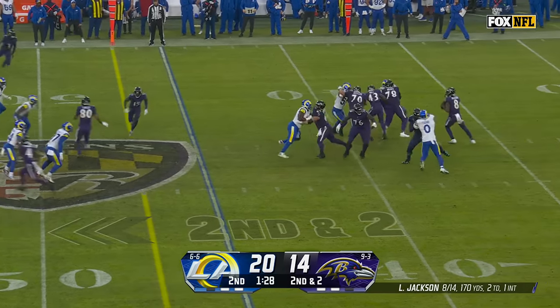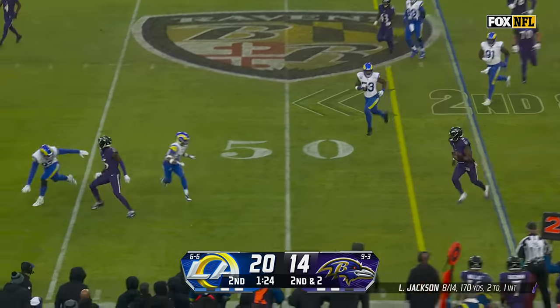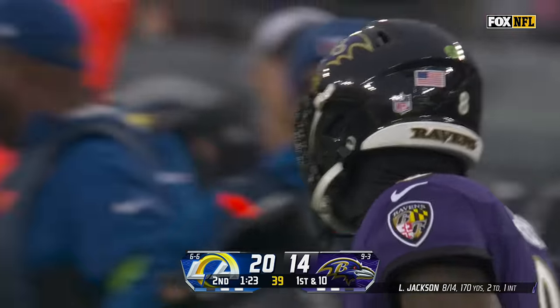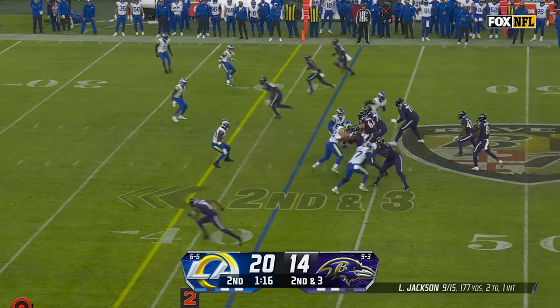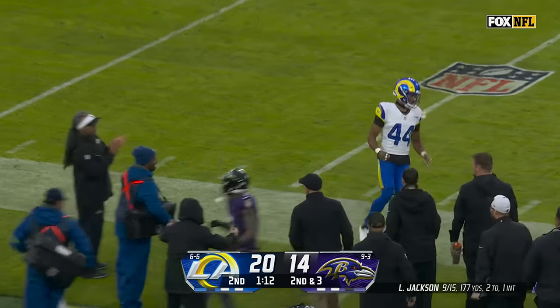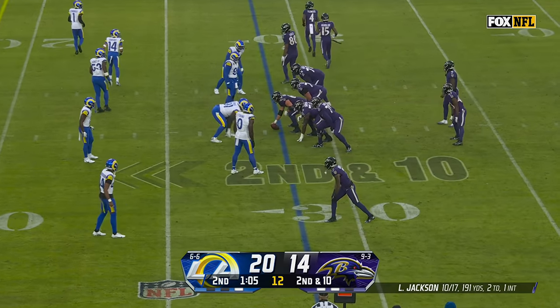Second and short. Jackson, tight pocket, steps out of it. Runs first down into Rams territory. Got 7 yards there. Minute 16 to go. They're into the edges of field goal range already. Timing pattern and a toss for Rashad Bateman. A couple snaps ago on this play, on this series.